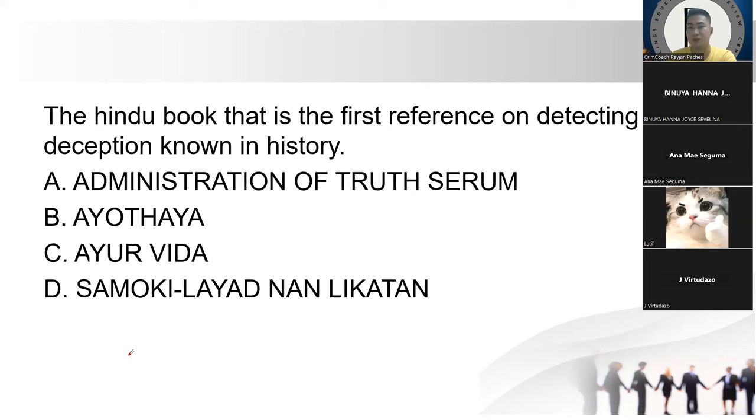Okay, so yan, Ayurveda. Of course, we already discussed this one yesterday. So again, actually yung dalawa na yung pwede nating sagot, possible na answer: Administration of Truth Serum and Ayurveda. So that's why ang sagot natin, that is letter C, Ayurveda. Okay, nakuha? That is Ayurveda, class.